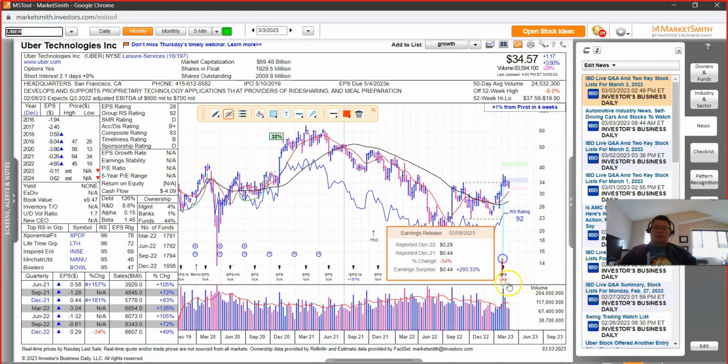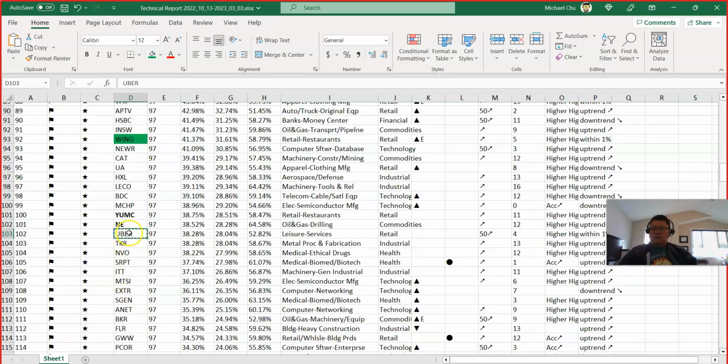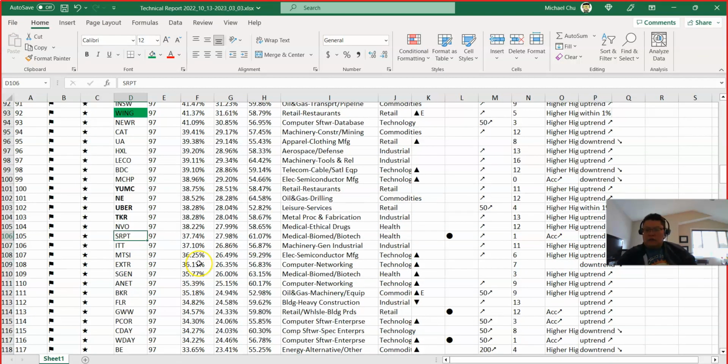It has lots of accumulation in those 2 weeks. Again, the volume's super low on the sell side. Again, this is a turnaround story. There's lots of turnaround stories right now. So yeah, Uber is not bad. TKR, another metal prop. Yeah, there's lots of names here still.